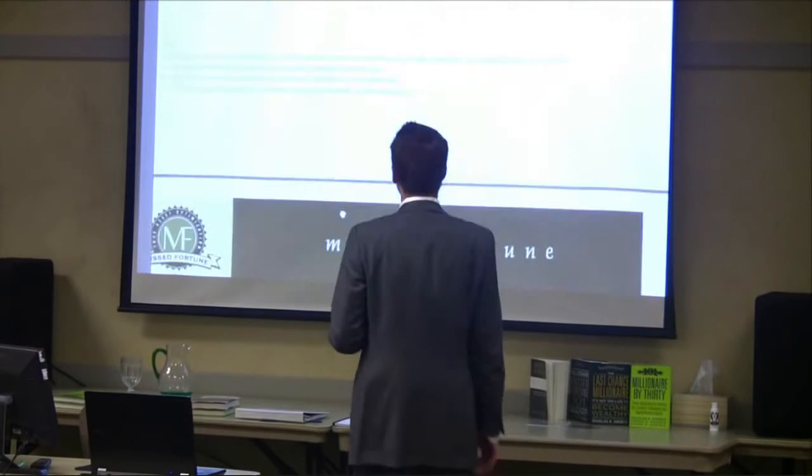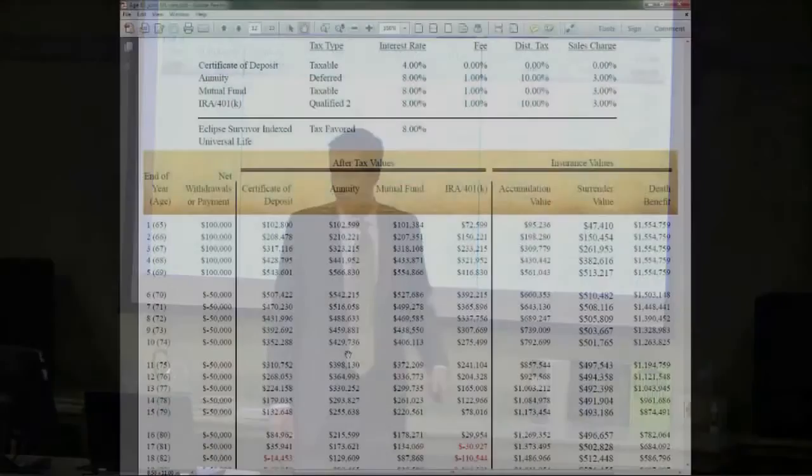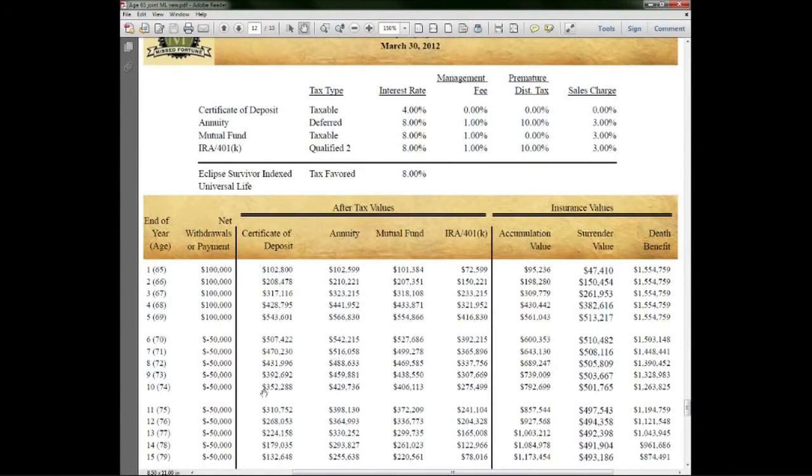And another example here, just real quick if we got time, is we compare this to other alternatives. So here's a quick example of saying, well, what if we put this same $100,000 a year into a CD at 4%, an annuity at 8%, a mutual fund at 8%, an IRA or 401k at 8%, and the insurance policy at 8%, trying to compare apples to apples as much as possible. Also, having some fees in theirs. Here's some 1% management fees and some sales charges.